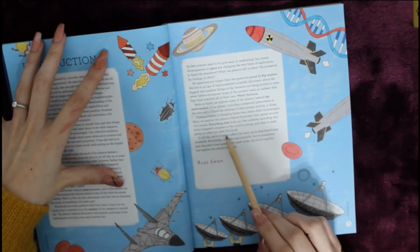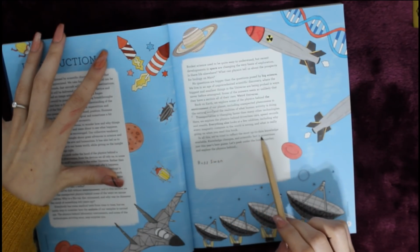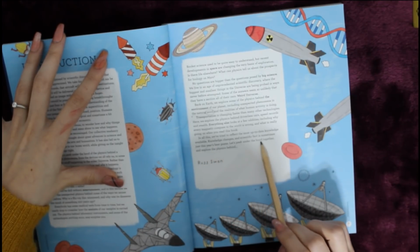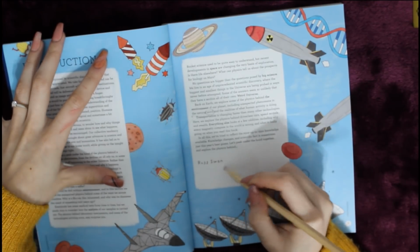In all this, we've tried to reflect the most up-to-date knowledge available. Knowledge changes, and scientific fact is sometimes just this year's best guess. Let's peek under the hood together and explore the physics behind. By Rose Swan.